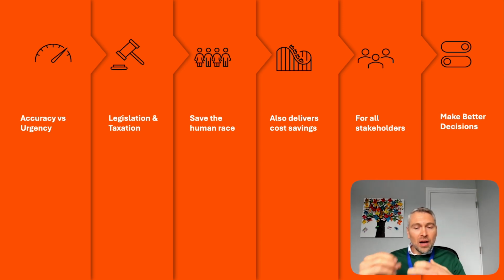But equally, we're just starting to see taxation rear its head. Across Europe, we now have something called CBAM, which is the Carbon Border Adjustment Mechanism. And that's the first element of taxation to force reduction, not just measurement. But of course, we need to accurately measure it to know what taxes need to be paid.